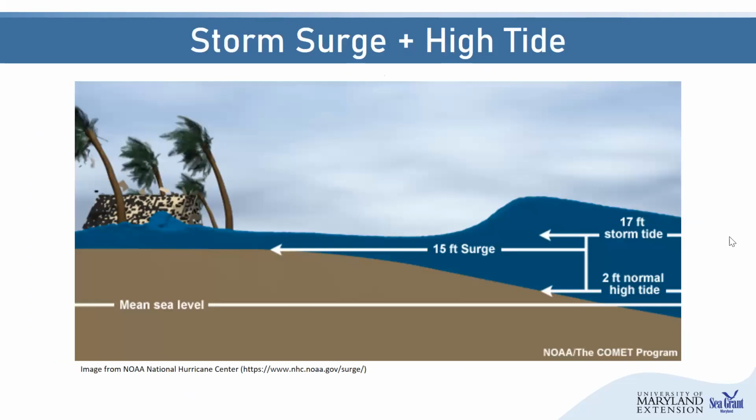As I mentioned, some of these causes of coastal flooding are interrelated and can compound with each other. One example of that is storm surge combined with high tide. When a storm is moving through an area, the storm surge can produce potentially really devastating flooding impacts. But if it happens to come during high tide, that can cause the water level to be even higher. So you can have a storm surge plus high tide together causing even more flooding than you would see if the storm had happened to come during a low tide interval.